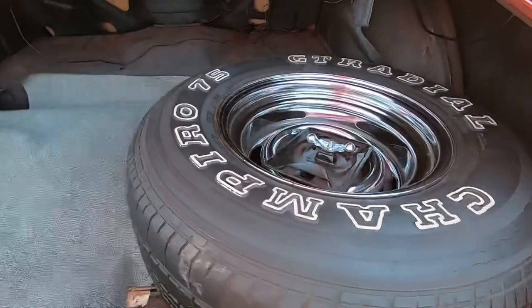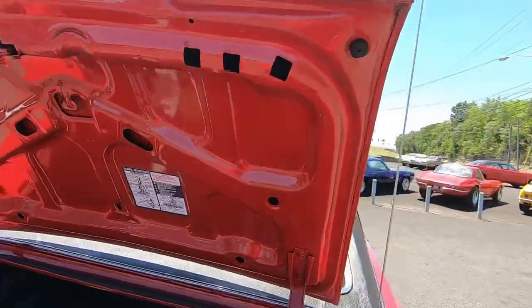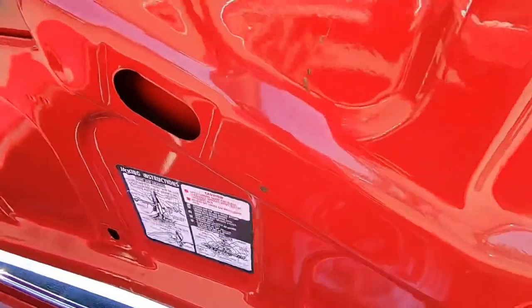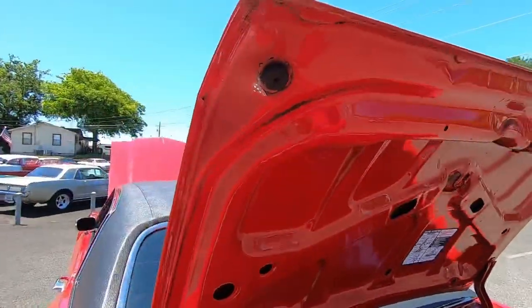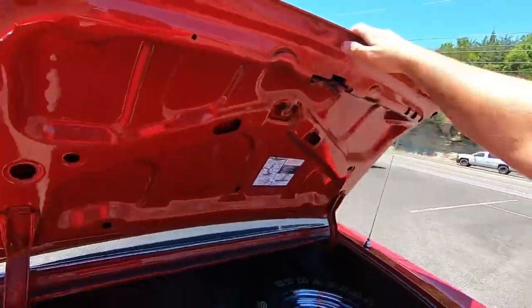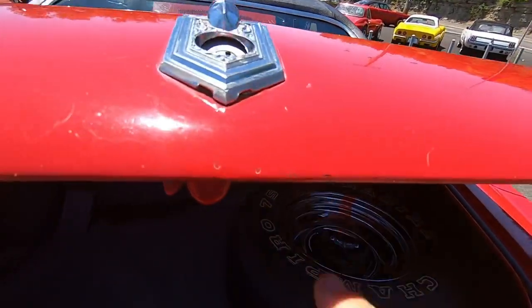Flipping her up here. Got some paint chips in the trunk, nothing major. Looking at the package tray, pretty good. Big old spare tire. A little scratch here. Couple chips there in the corner. A few little chips there.